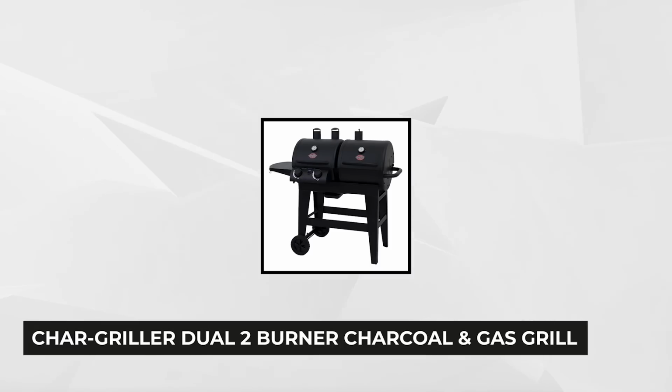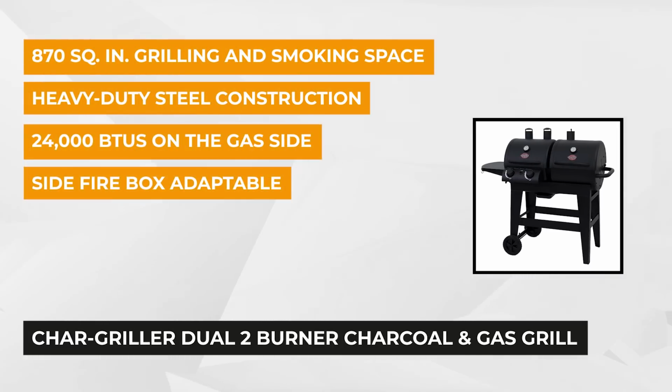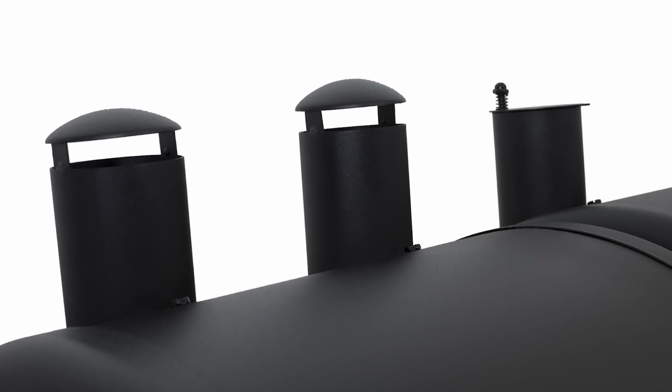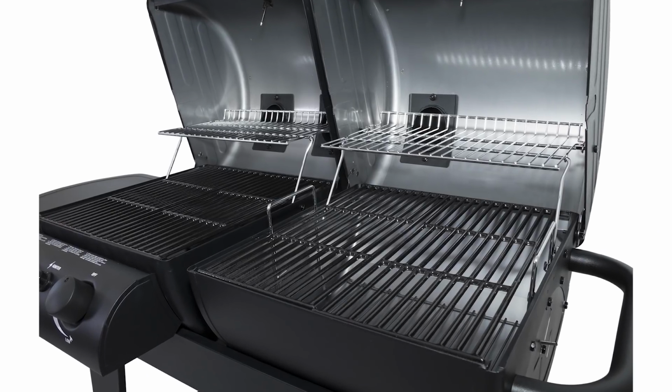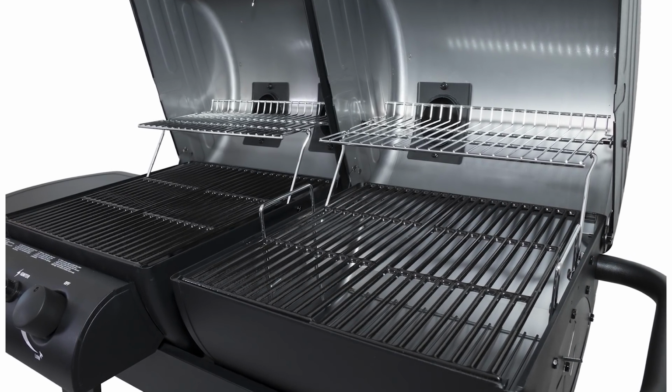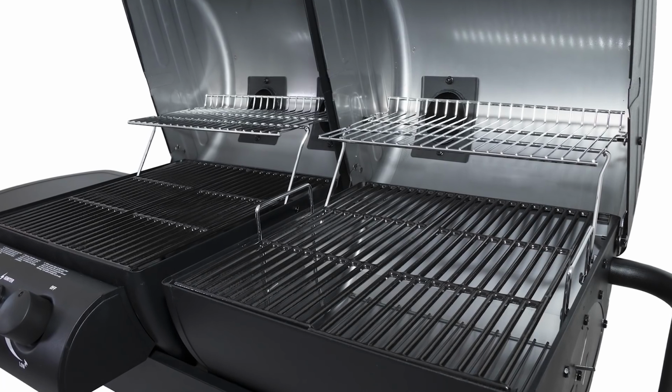At number 4 is one of the most sold grills for 2019. It's the CHAR-GRILLER Dual 2-Burner Charcoal and Gas Grill E5030. With this product, you'll be able to enjoy the benefits of both gas and charcoal. This versatile dual-functioning grill is every grill lover's dream. It includes features like electronic ignition, dual smokestacks, stainless steel heat gauge, porcelain-coated cast iron grates, and triple-walled steel with insulation to deliver a superior grilling experience.